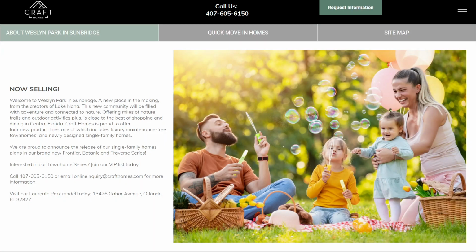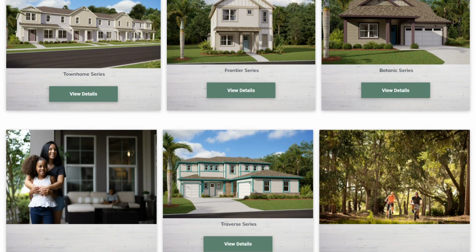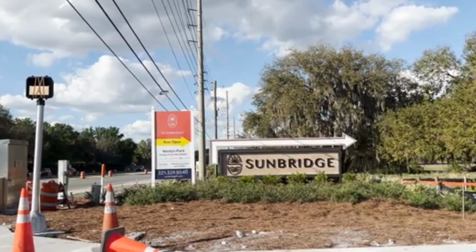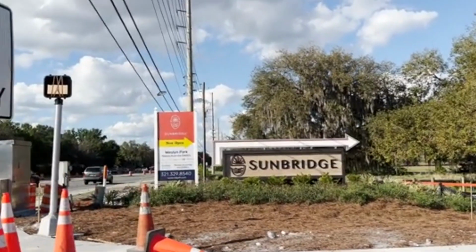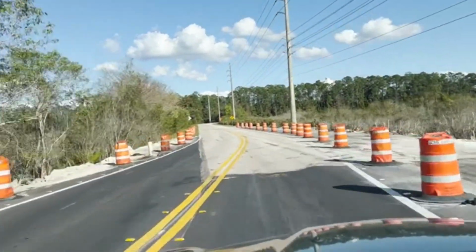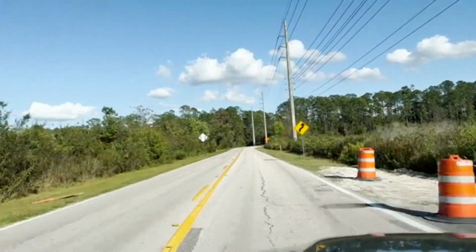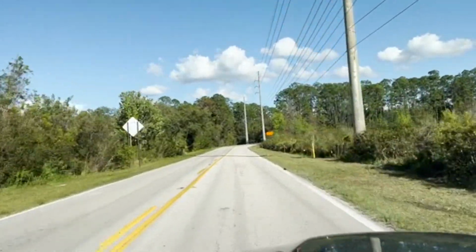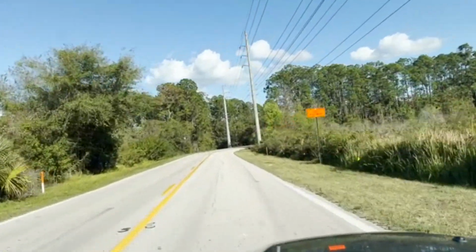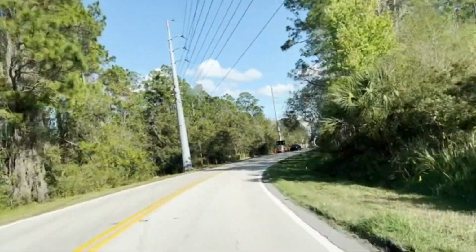Then next on the list, we have Westland Park at Sunbridge, which is also Craft Homes. And again, Sunbridge, I know I talked about Sunbridge in my previous video. They are really expanding Sunbridge right now. Right now, it is mostly just a road that leads you out to the Del Webb community, and it's being built into a 2-lane road. And I have some video footage of it here so you can get an idea of what it looks like. But as you can see, it has not really become a lot of new homes yet. It will be, trust me, it's going to expand. As soon as communities open up in that area, you will be the first to know.